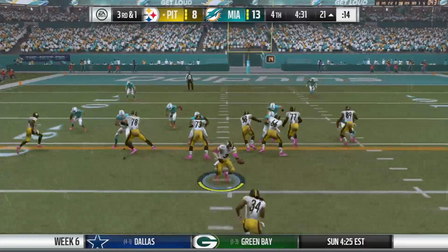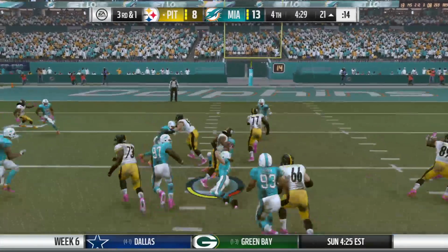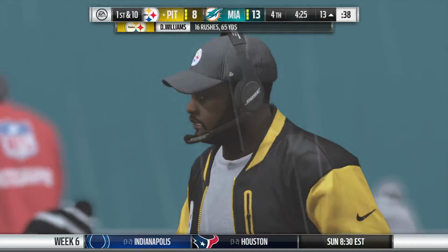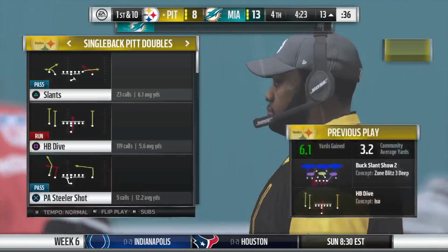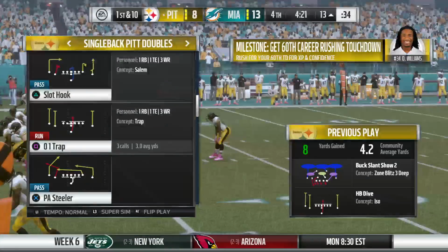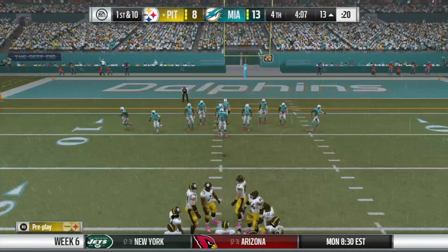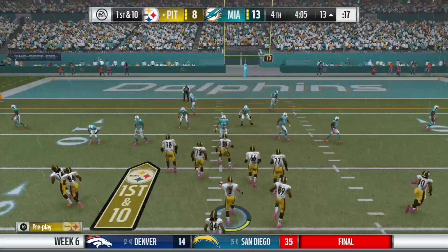I see an extra defensive back on the field. Little surprise here on 3rd and 1. And he takes it down to the 13 and picks up the first. It goes as a gain of 8, and it moves the chains. 3rd and 1, partner. No need to be fancy there. Just use some force and move forward and pick up the first down.